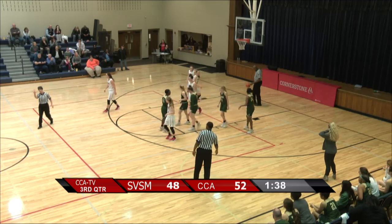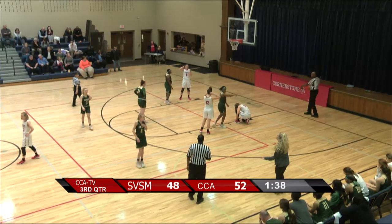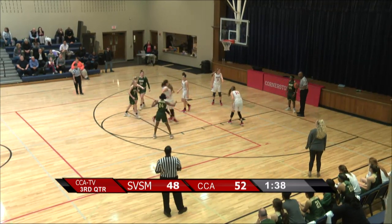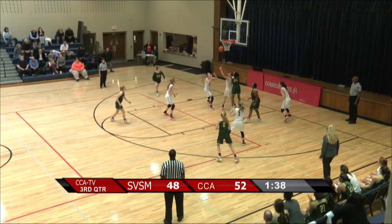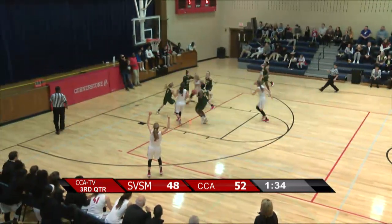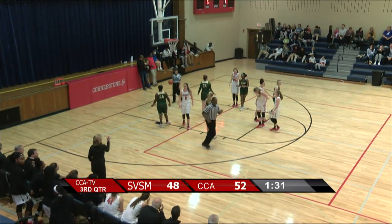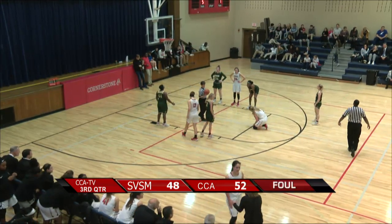Foul called there. They're going to say that Tara Lanham was going up. Brooks went up and got blocked there. Riley Stott running in transition, behind the back. Going up. Gets fouled. Ooh, tough fall there, but she springs right back up. That's the second time, folks, that Riley Stott has taken a worrisome fall.